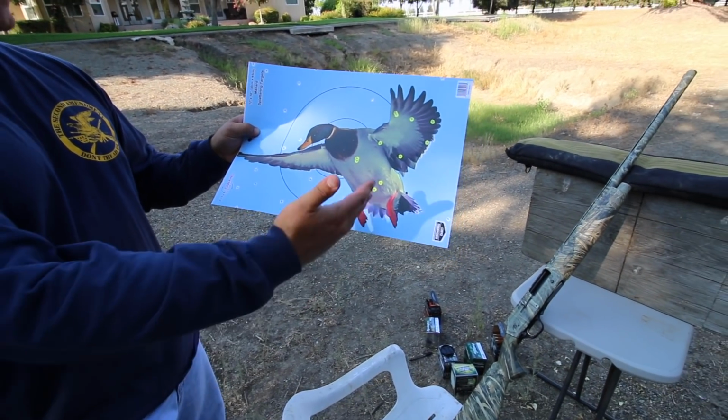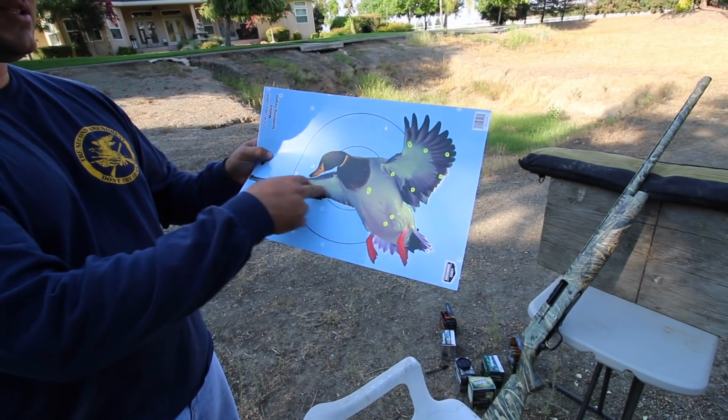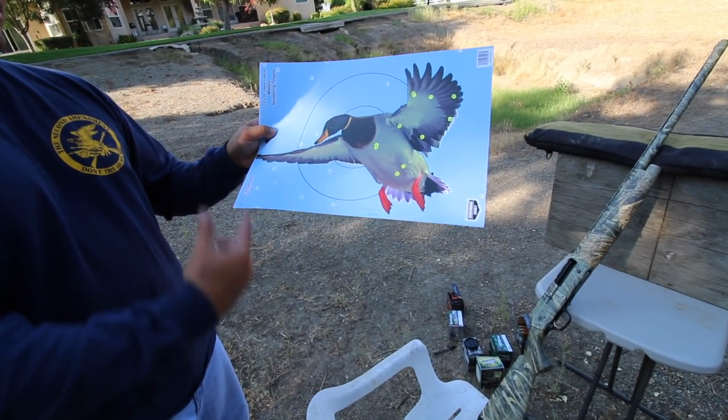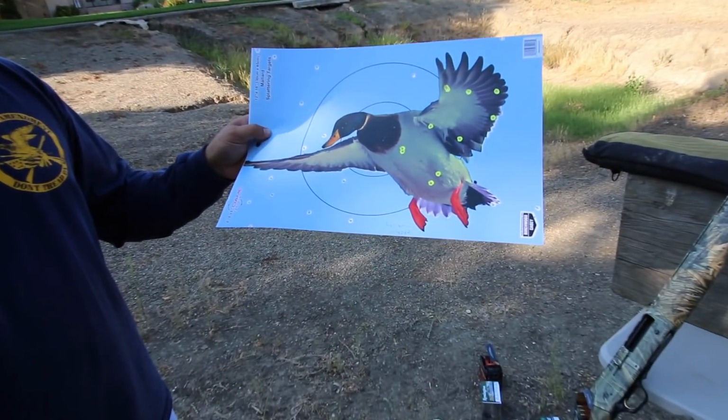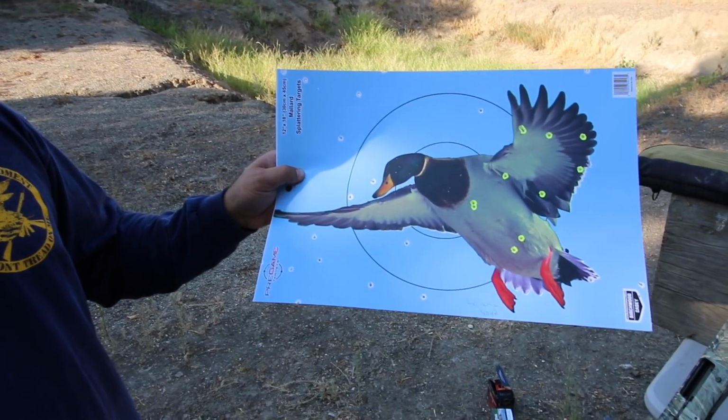So whether we're saying, oh, this is smaller than a mallard, true. So there could be some more in it, but let's just say this is the size of a teal, just to say worst case scenario. So not bad. It's comparable to the other rounds we shot in the last video. So not too bad, about 11.